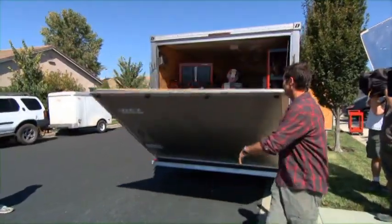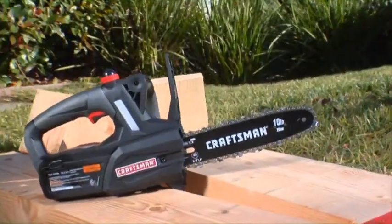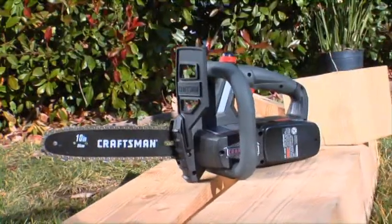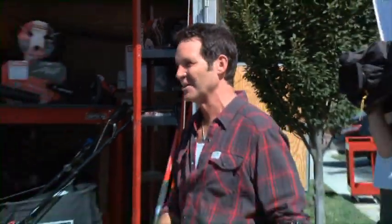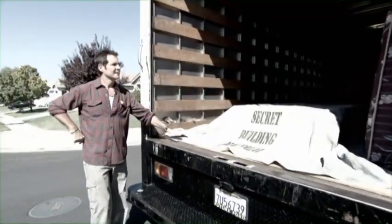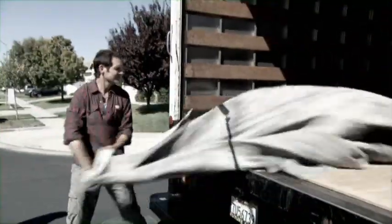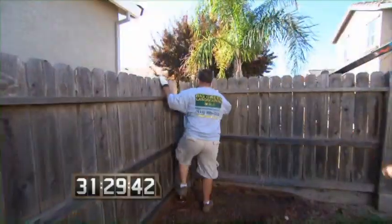Also on the line, a $2,500 set of Craftsman tools, including a Craftsman 19.2-volt 10-inch C3 chainsaw. Who couldn't use that? They couldn't. All right, get back to work. And when they least expect it, Jay will throw in another challenge, a secret building material they must incorporate into their designs. What it is... Oh my God. I don't think I want that in my yard.